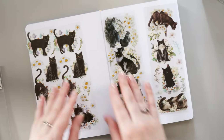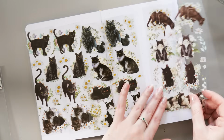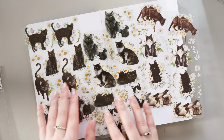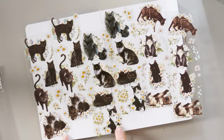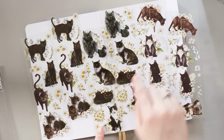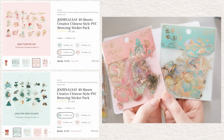But these are PET cat stickers. They're so lovely. You get 2 sheets of each of them, and I kind of wish I'd used these for my Traveling Cat Chronicles spread in my reading journal, sorry. I didn't have them yet then, unfortunately, but look at this little cutie, look how proud he is. They're all so sweet.